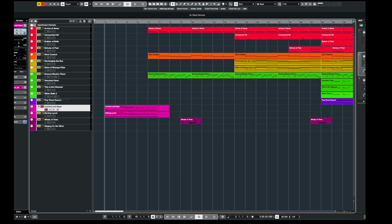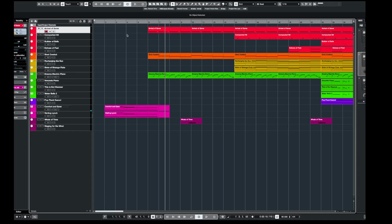The opening is these wonderful little textures, Comfort and Ease of Visiting Lynch. Straight away a fantastic mood setter for the introduction of the track. We then have the drum track, the rhythm that drives this along, and these deep tonal kicks that come with the library. That's Arrival of Xerxes.